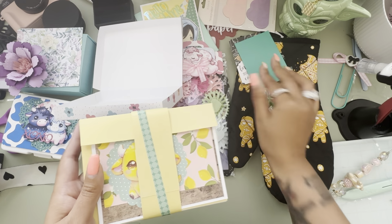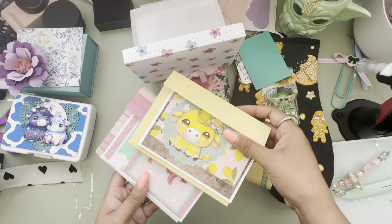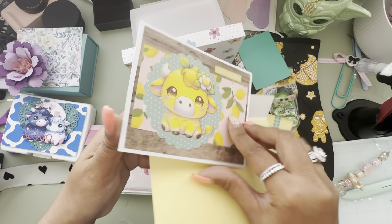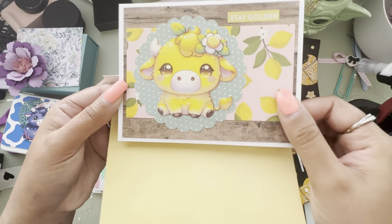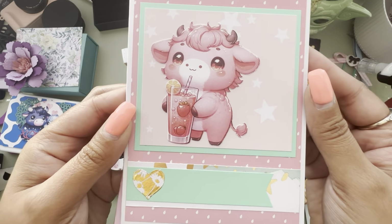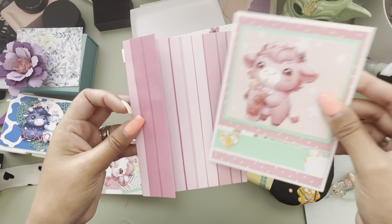And she made several handmade cards, and that is so cute that she put it in this little box where I could keep all of them. Oh my goodness, this little lemon cow, Stay Golden, too cute. And she decorated the inside as well. So cute. Oh my goodness. I love these little envelopes to coordinate as well. Oh, adorable. So thoughtful.